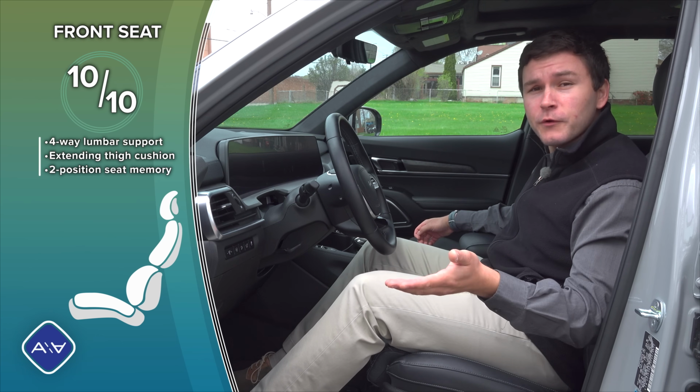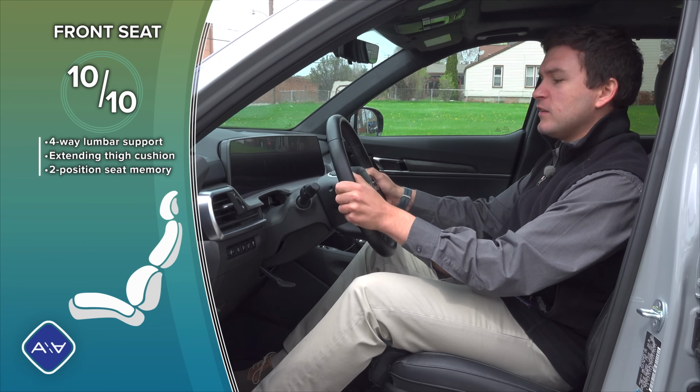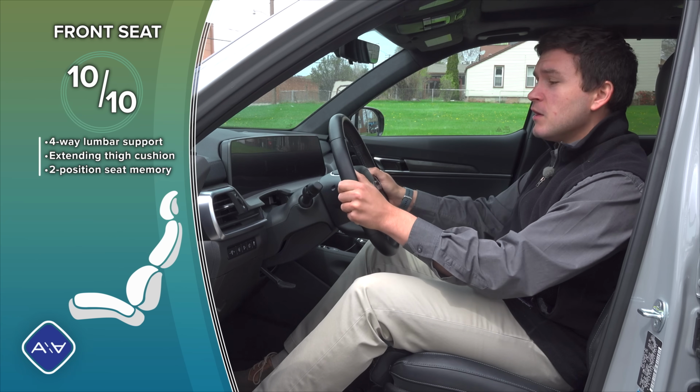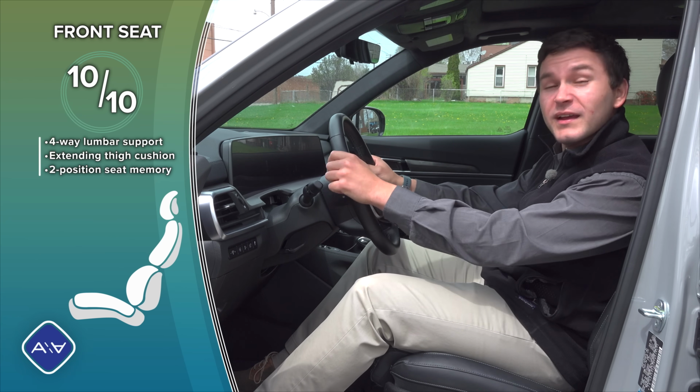Only the driver's side has 2-person memory seats, and we don't have a power tilt and telescoping steering wheel, but this one does have a really good range of motion, so most drivers should be able to find a really nice position. And lastly, on upper trims, you do also get a heated steering wheel.